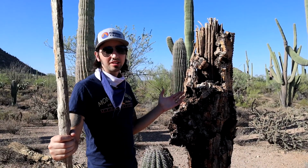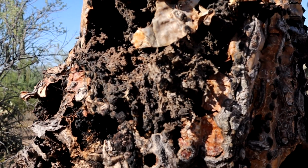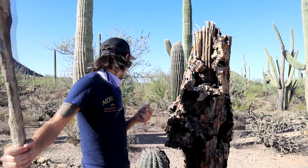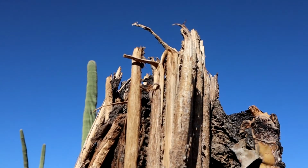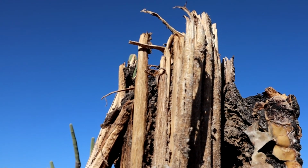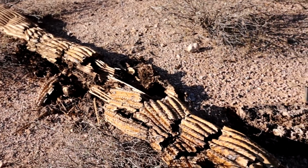So this represents the unfortunate, sad death of a saguaro cactus. I'm not exactly sure how this one died. I know sometimes they can die from a bacterial infection when they get older. This one is toppled over, and you can see on the underside of the cactus it has these spiny ribs, and that makes up the tough structure of the cactus. They're very hard. That's how they can stand up real straight and tall without falling over. The outside skin is also very tough.